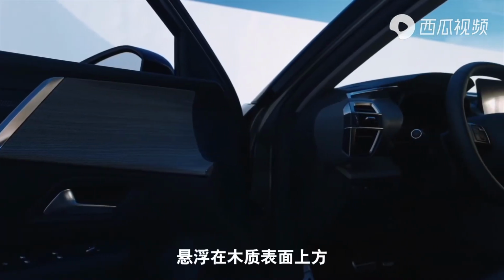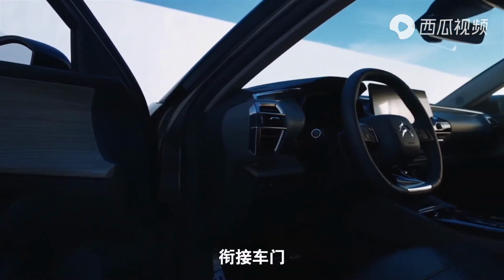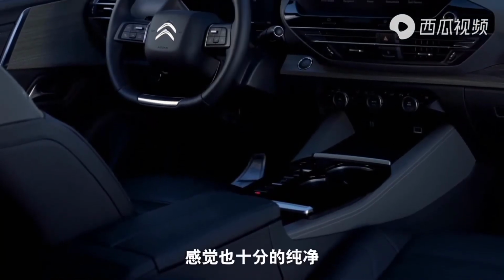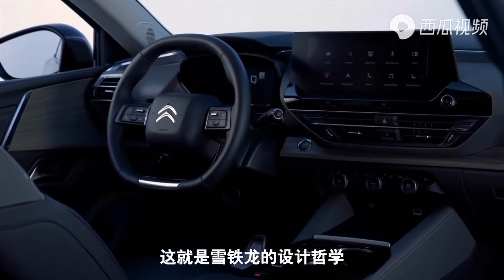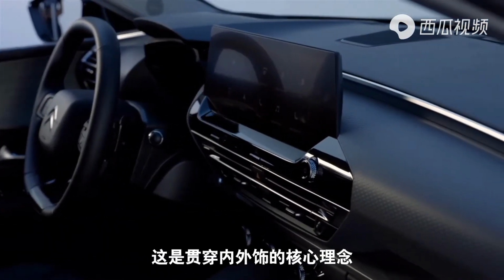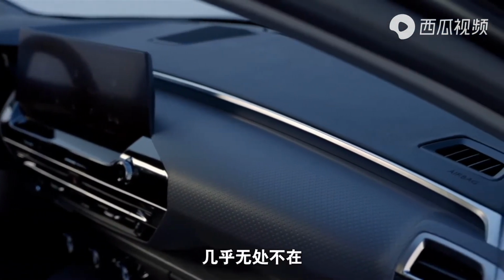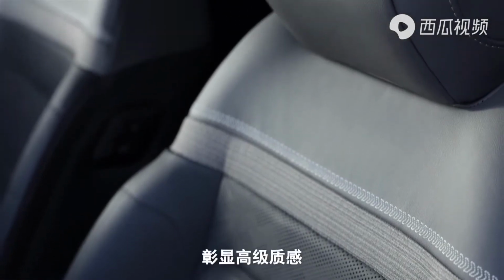The instrument panel is really floating above this surface of wood that ends up here in the door. And that gives you the feeling of width and lightness. And it's also very pure. It's extremely pure, and this is really important in the design philosophy of Citroën. We try to not overcomplicate our design, keep them really simple. We use it as a structure in the exterior or the interior, and you see it here, more like a second reed on the instrument panel or on the stitching that you see on the seat. That's something that brings us coherence and for sure a lot of quality.